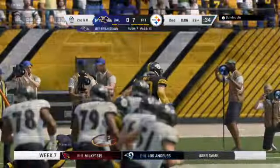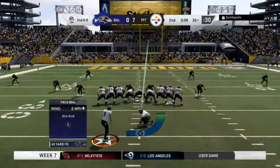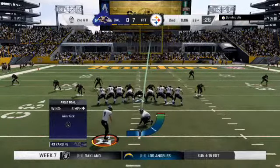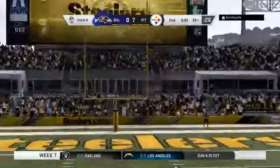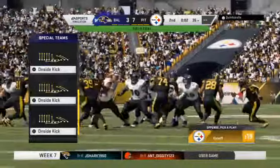It's 2nd and 8. So on second down, the field goal unit is on here as they try to get 3 before half. From the left hash mark, this a 43-yard attempt. And the 10-year vet knocks it through the goalpost. And they are on the board, but still trailing.